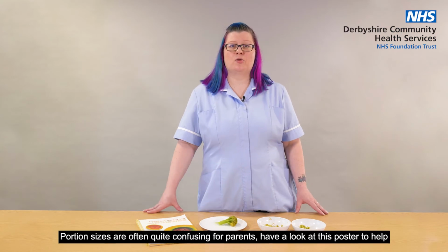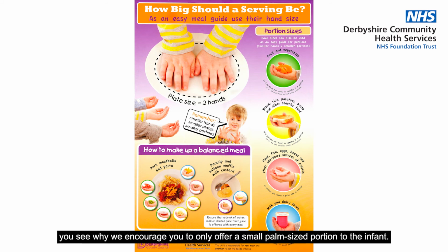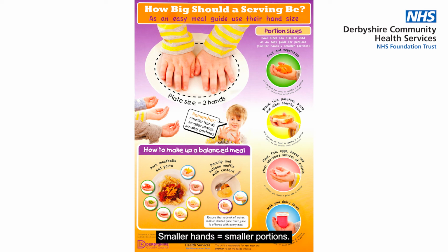Portion sizes are often quite confusing for parents. Have a look at this poster to help you see why we encourage you to only offer a small palm-sized portion to the infant. Smaller hands equals smaller portions.